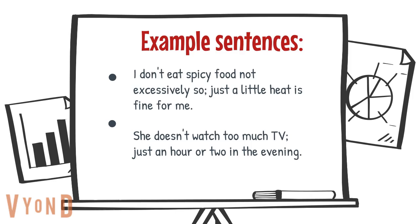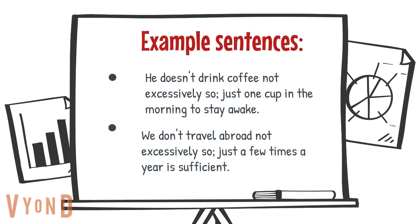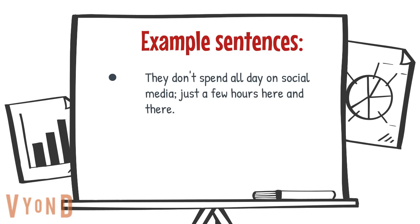I don't eat spicy food, not excessively so. Just a little heat is fine for me. She doesn't watch too much TV, just an hour or two in the evening. He doesn't drink coffee, not excessively so, just 1 cup in the morning to stay awake. We don't travel abroad, not excessively so, just a few times a year is sufficient. They don't spend all day on social media, just a few hours here and there.